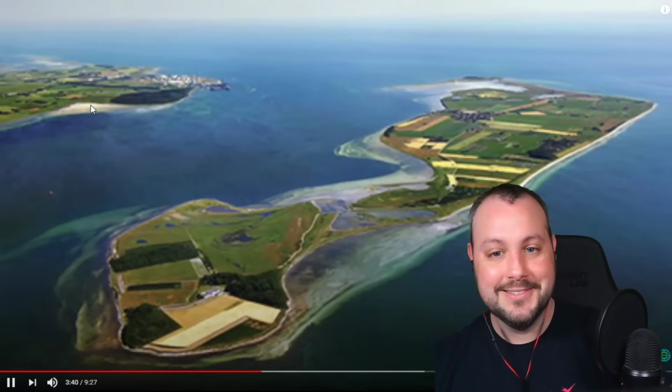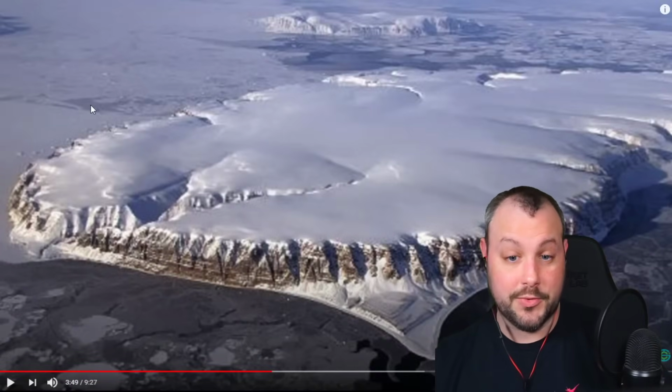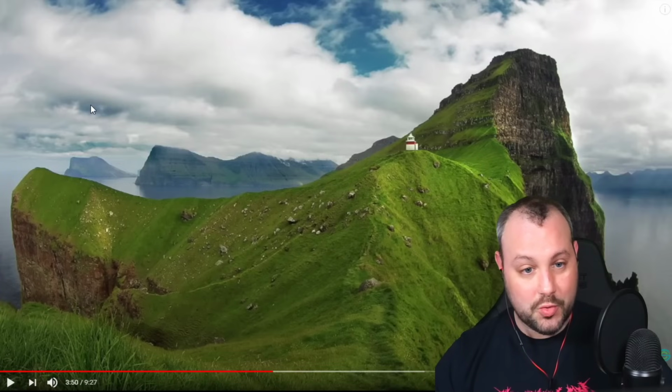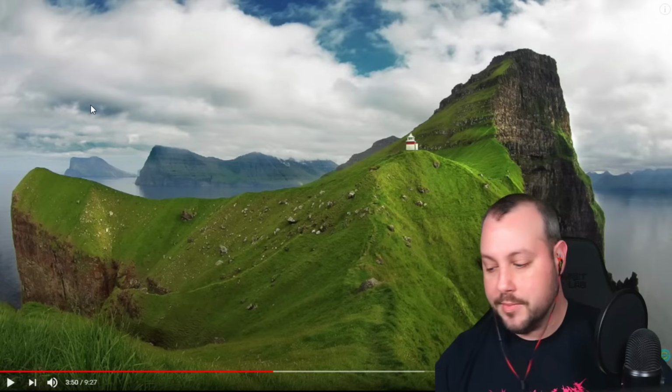Quirky little islands that people like to hop over for camping trips in the summer. If we were going to talk about Greenland and the Faroe Islands, we would get a radically different story of mind-boggling, captivating cliffs. I mean, this is Greenland, but again, I just got to see this. Bluffs, sea stacks. That is incredible. That is incredible. Come on.